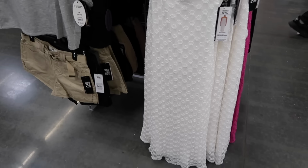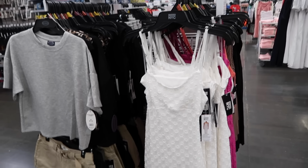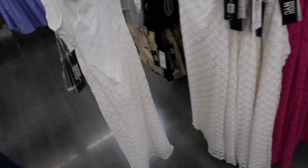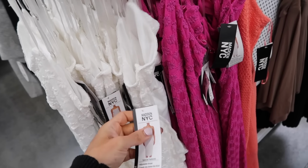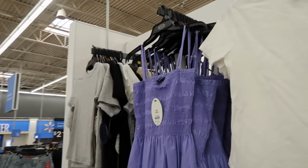New lace dresses from MADDEN NYC. So they have the thin strap, that scoop neckline, seam under the bust to midi length, has the open back. In the white also comes in the fuchsia, and they are going to be $19.